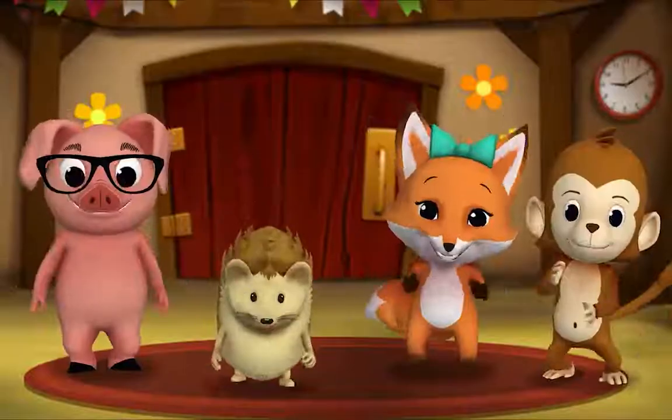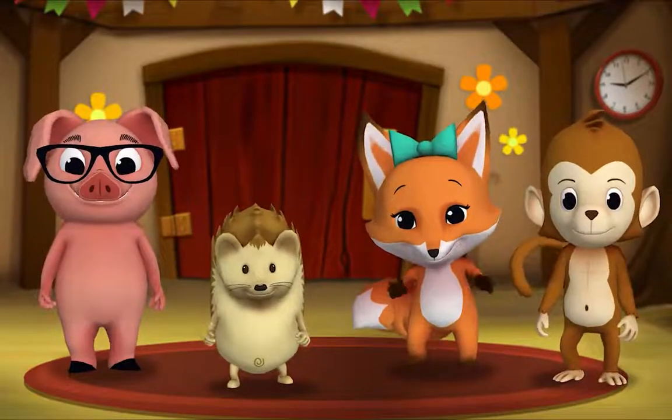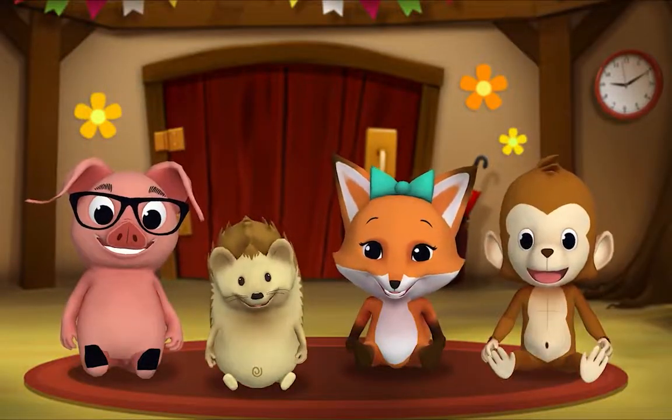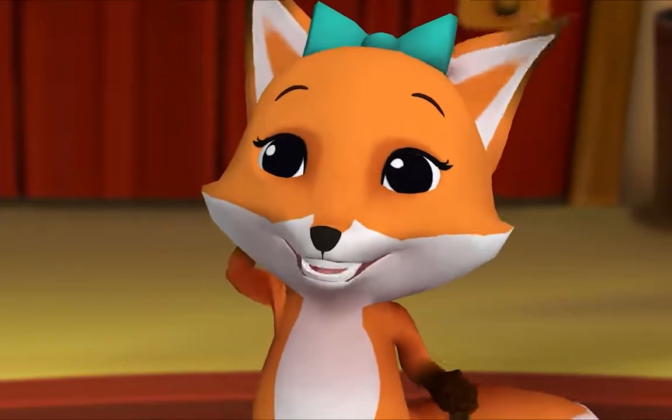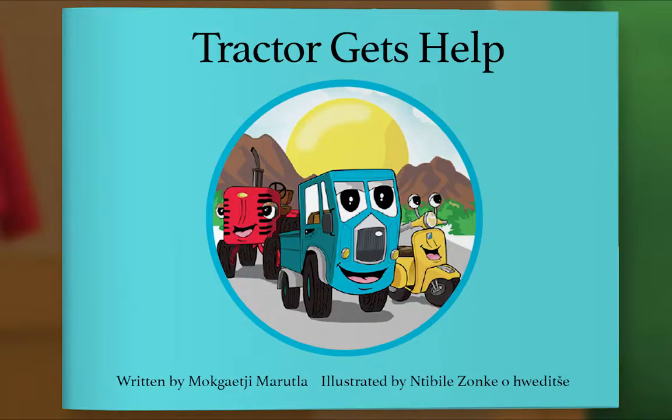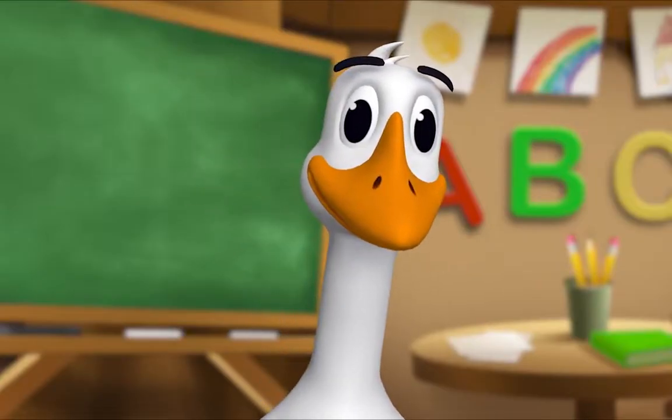It's story time. Yay! Gather round, everyone. What book are we reading? We're reading this one. It's called Tractor Gets Help. In this story, Tractor's friends help him when he gets sick. Let's read it. Let's begin.